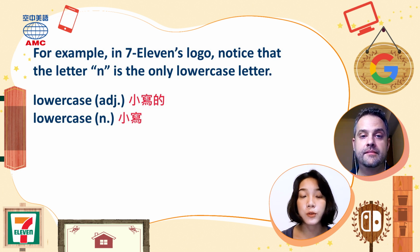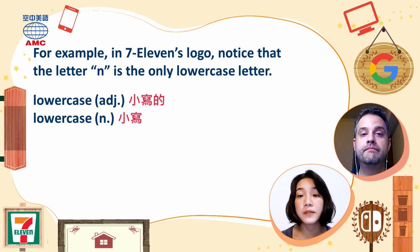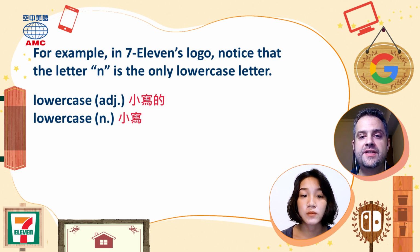接着呢，课文就说，并不是所有的商标都是被设计的完美，像是 7-Eleven 的 logo，我们会发现只有字母 N 是小写，那 lowercase 指的就是小写，反之 uppercase 呢，指的就是大写，或者是我们也可以说是 capital letters。That's right. So why does 7-Eleven have this one small letter, lowercase letter N?